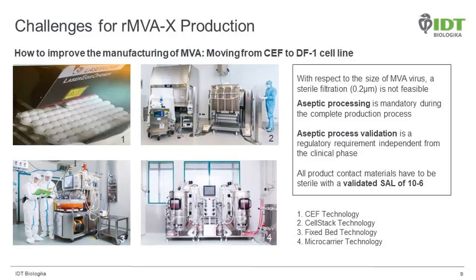When we speak about MVA manufacturing, we already had to overcome different challenges, starting from specific pathogen-free eggs with our chicken embryo fibroblast technology, transferring the process into our stable immortalized DF-1 cell line on cell stacks, and in the future also in our fixed bed systems. With an average size of around 400 nanometers, the virus does not fit through a sterile filter, making it necessary to run the process fully aseptic.